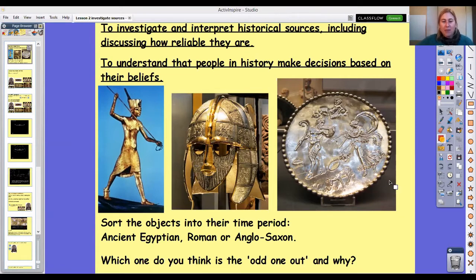And you might be thinking, which one was the odd one out? Well, there isn't really an odd one out. I was just interested to see what you could come up with. You could say that the plate is the odd one out because that's the only one that you would eat from. You could say, again, that the plate is the only odd one out because it's the only one not related to a human face. You could say that the statue is the odd one out because it's the only one perhaps that depicts a god, although there are some gods perhaps shown on the plate, and these look a little bit like they might be Roman gods because they had lots of different gods, didn't they? So it was just to get you thinking, really.